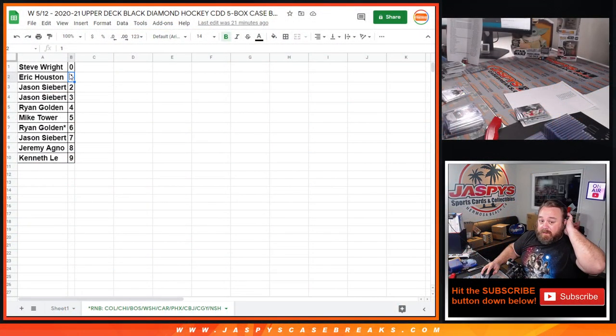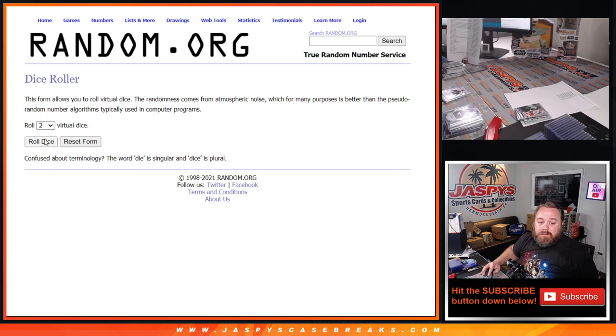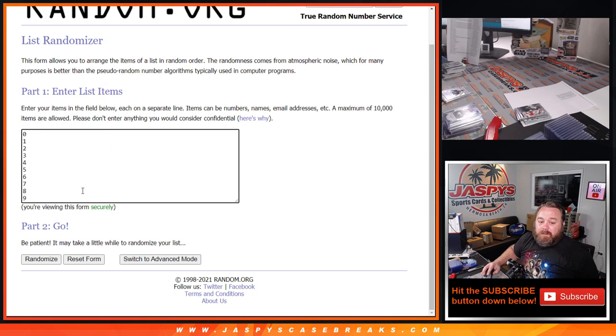Let's pop back over here, copy the numbers from the random number block into the spreadsheet, into a new randomizer, and number on top after a 5 and a 4, 9 times gets all those non-numbered cards for the random number block.